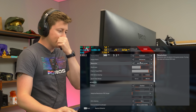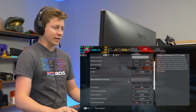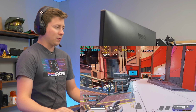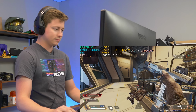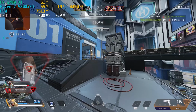Alright guys, we're now playing Apex Legends. We're on low settings for the most part, a couple of mediums here and there, but this game actually has a 300 FPS cap and 300 FPS, so we're pretty much staying at the max the whole time. The 5800X 3D when we're running lower settings is definitely more ideal for esports titles, and you'll see throughout the games we test that it does exceptionally well.